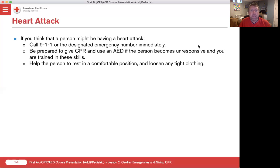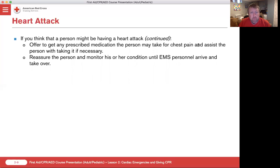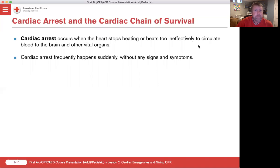Okay. And then lastly, get the person comfortable. Let them rest. Let them be in a comfortable position. Try to loosen up their clothing in any way possible. Also, understand if they have medication that they normally use. For chest pain, a lot of times older people will have heart medication. Be there with them and get it for them and help them take it. And then just reassure them that you're going to be there until the EMS people arrive.